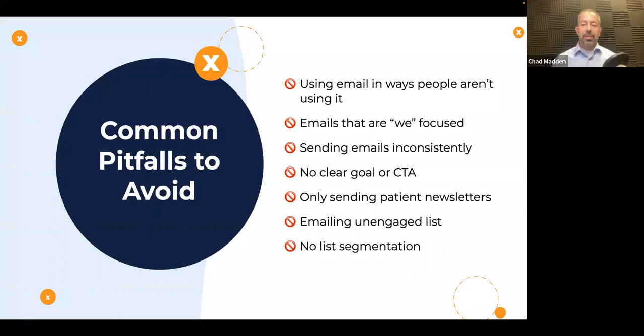Second big mistake here is emails that focus only on the practice or only on you as the clinician. Focus on the person you're communicating with, right? We all have the friend in our life who is completely all about them, and they're in a movie starring themselves, directed by themselves, written by themselves, right? And that gets old to be around. Don't do that same thing to your patient list. Focus on what they're going through, delivering valuable content and goodwill to them, and ultimately getting reactivations that way. We'll talk a little bit about how to do that the right way later.